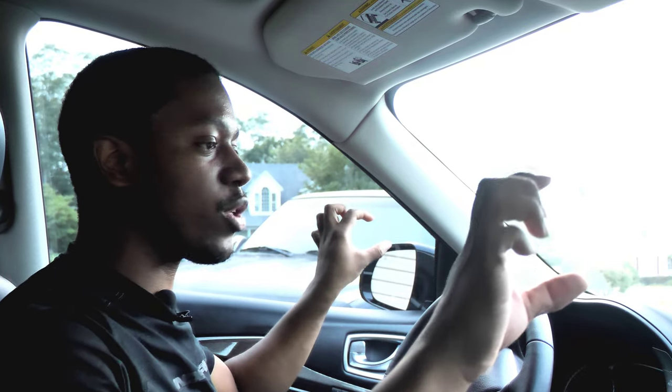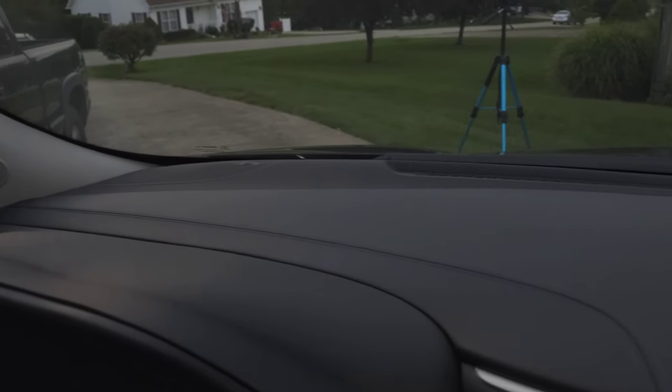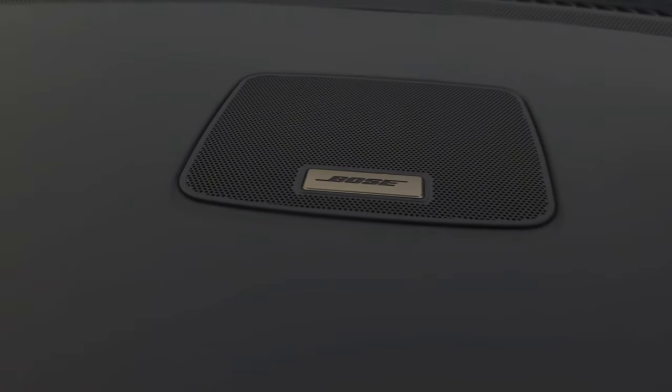All right, guys, so like I said, the Infiniti has the Bose sound system with 15 speakers in here, and they're different in the way they're laid out. Of course, you have that front strip there that has most of the speakers, and then the A pillar has the tweeters, but each door will also have some 6x9s as well. And then there are some speakers in the third row for anybody who may sit back there.